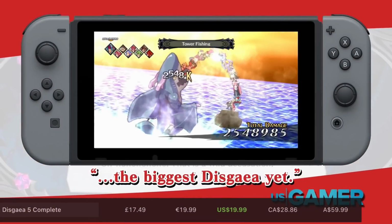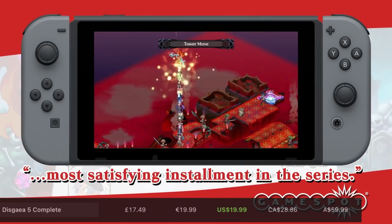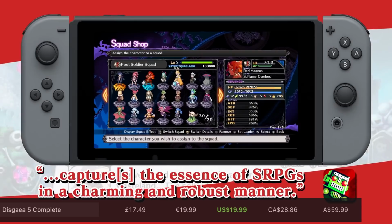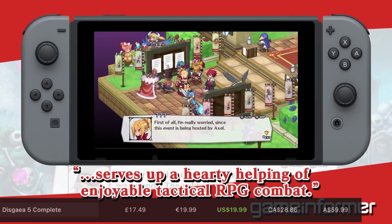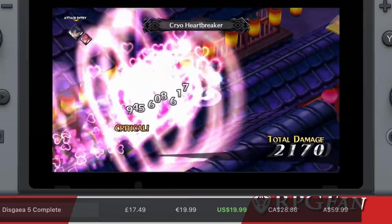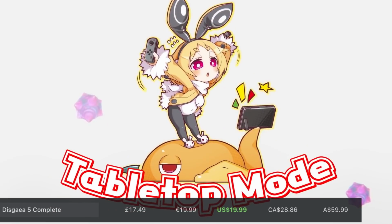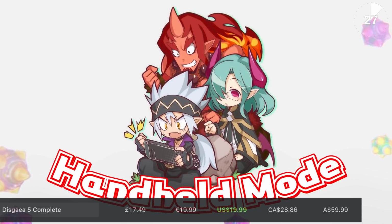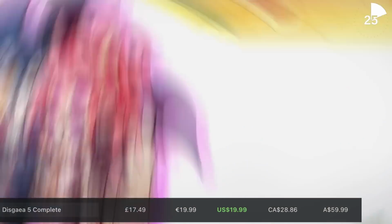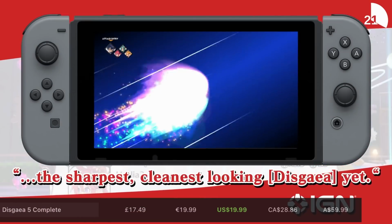Disgaea does it really well, and this one includes all 8 bonus scenarios, as well as 4 fan favourite characters and 3 different character classes. It's absolutely gigantic. There's tons of gameplay here, around about 100 to 250 hours if you want to do everything. But yeah, if you've not played the Disgaea series, don't worry, you can just jump in wherever really. They're pretty easy to jump into. But if you want to start with Disgaea 1 Complete, then that's also on sale. Go and grab that. This sale goes on until March the 8th.